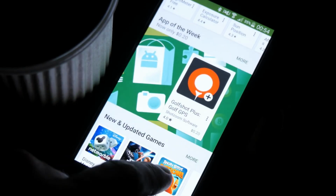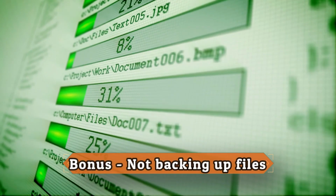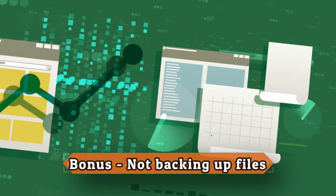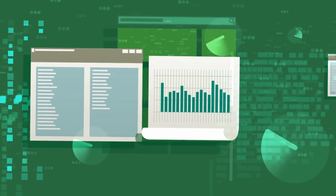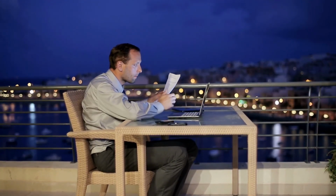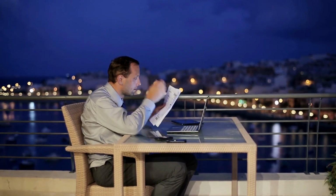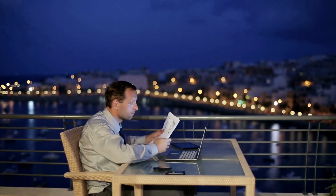But before we leave you, here's one bonus tip. Bonus: not backing up files. This is one of the most common mistakes people make when using their devices. They forget to back up their files. You hear stories about people storing years and years of data only to lose it all in one day because they didn't back it up. You definitely do not want that to happen to you.